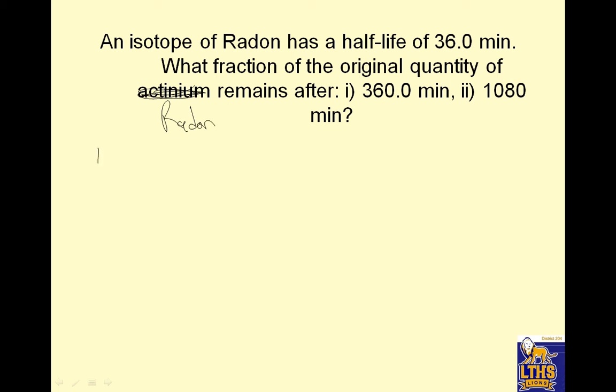So my first fraction is 1, so this would be amount, and this would be time. At time 0, I have 1. I have half of it at 36. I have a quarter at 72. I have an eighth at 108. I have a 16th at 144. I have a 32nd at 180. I'm going to keep going. I have a 64th at 216.